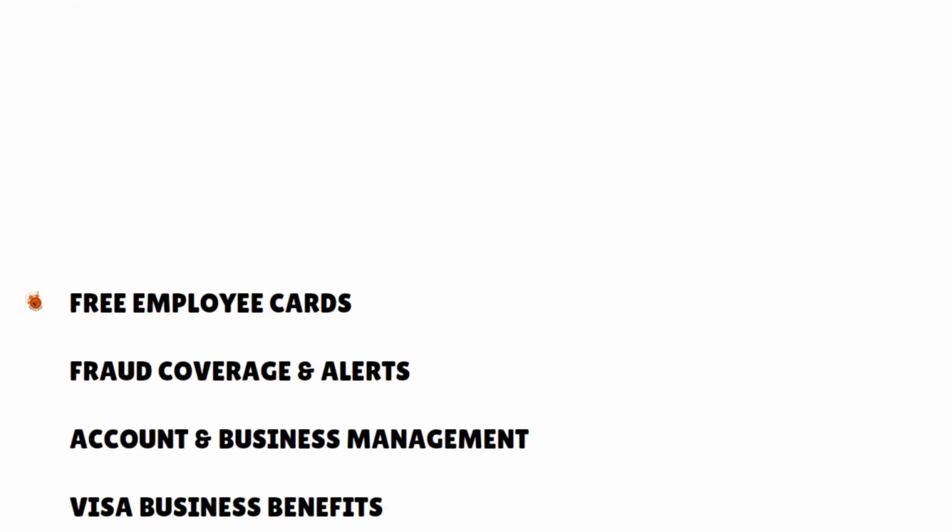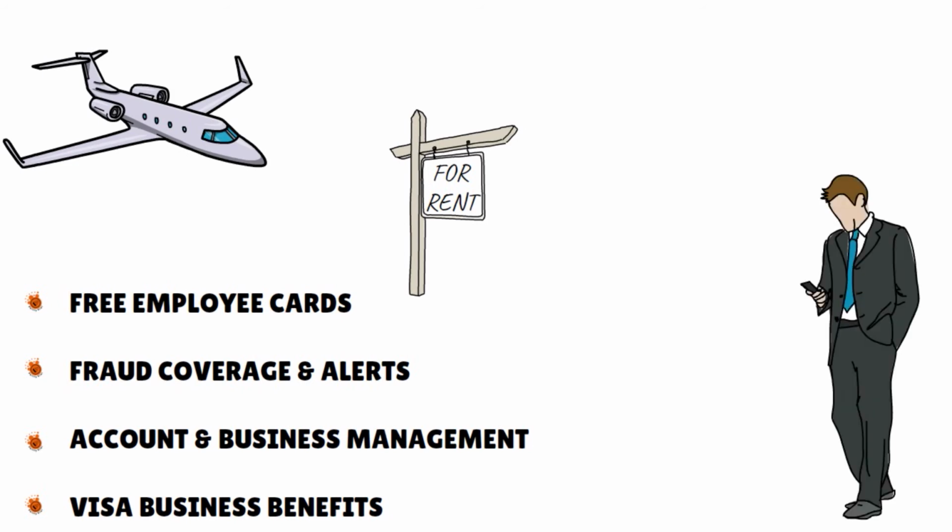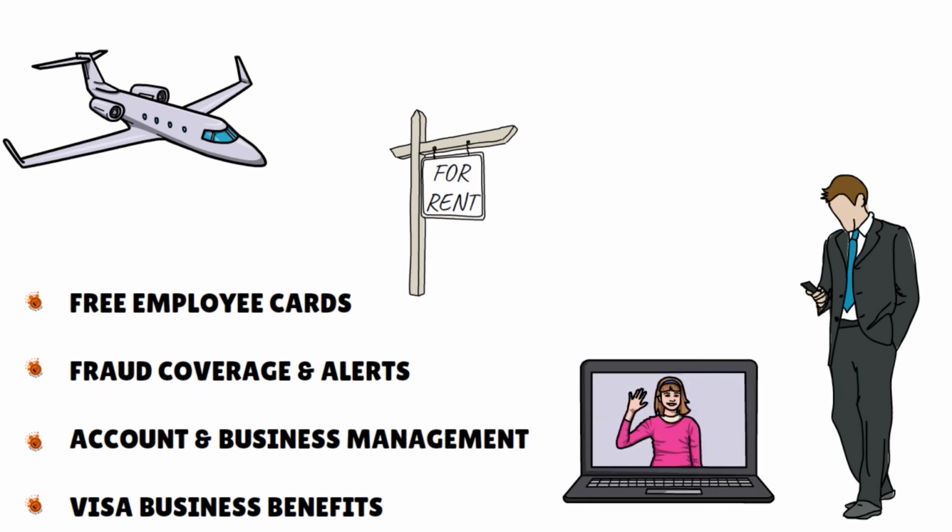You have free employee cards, fraud coverage and alerts, accounts and business management, Visa business benefits, right? And so you also have rental collision coverage, travel assistance, roadside assistance, online mobile app account access, and you have Capital One's 24/7 virtual assistance.